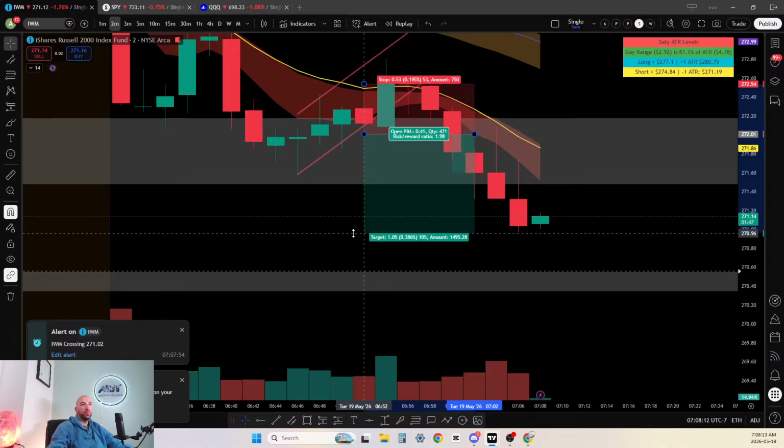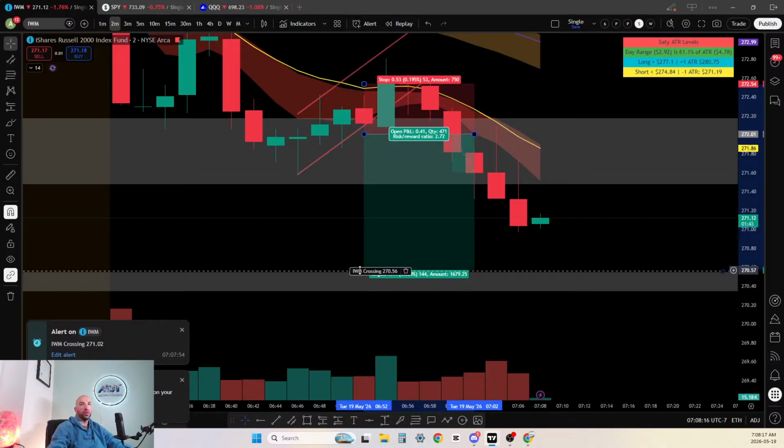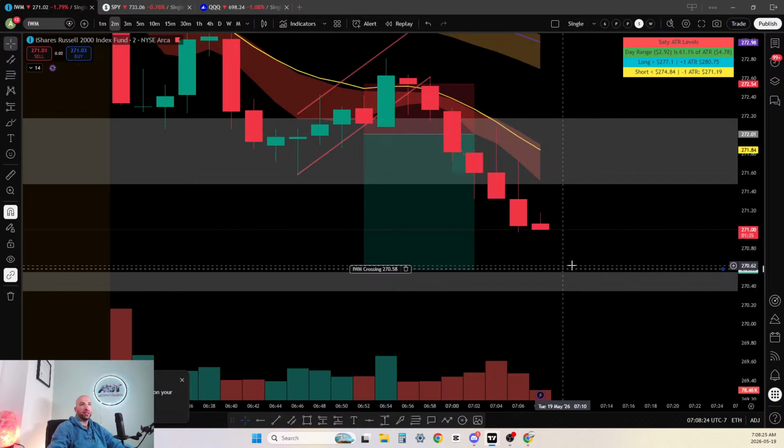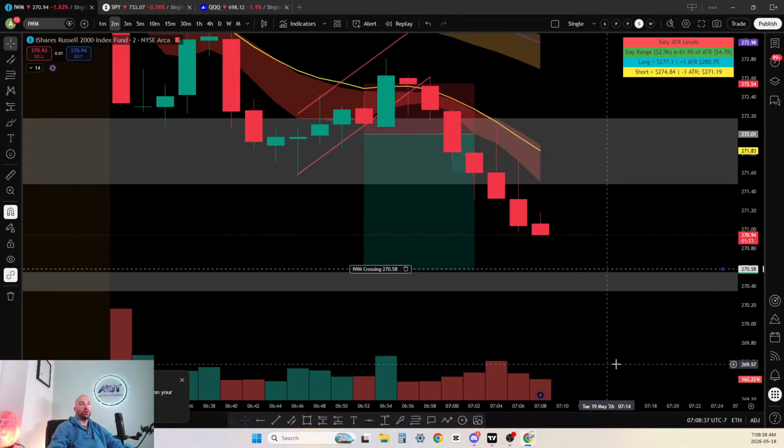Okay, so now I'm going for that other third. 271.60s, that's going to be my next scale spot right here. I got a good demand zone right here, so as soon as this alarm hits, I'm going to take off another half, and then I'm going to ride the runners after that. Beautiful stuff, man. Love it. What a read today.